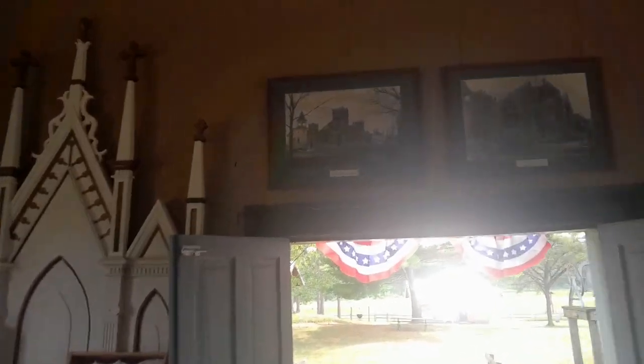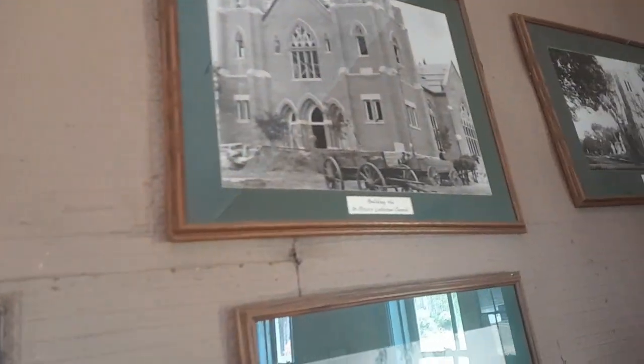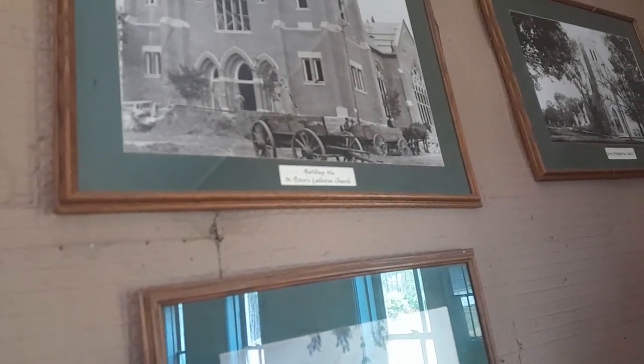I want to see where they got some pictures of some churches too. First Methodist Church. Guess it's Methodist, huh? Building St. Peter's Lutheran.